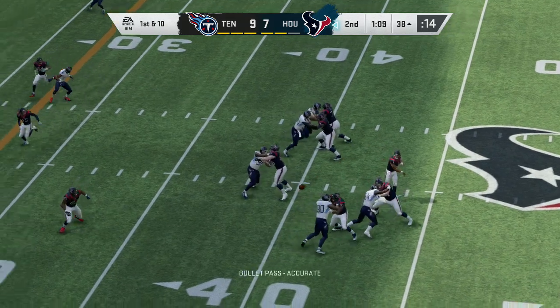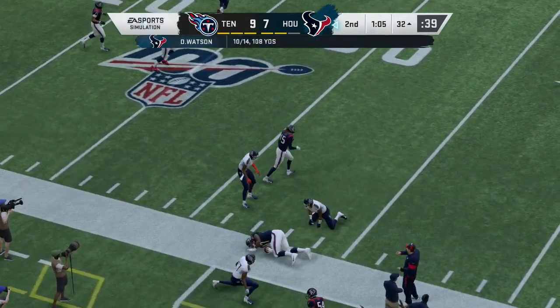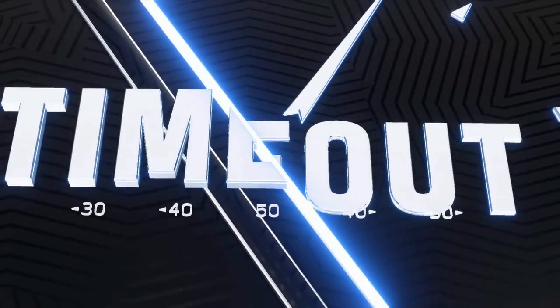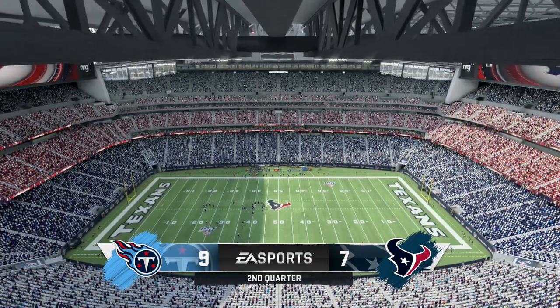Out of the gun, Watson. Open man, the tight end Fells. And he gets it down to the 32. Nice rhythm throw there on first down. He located his tight end, made it a nice, easy pitch and catch. Hoping he can break a tackle or two. Wasn't able to do that there, but still good yardage.